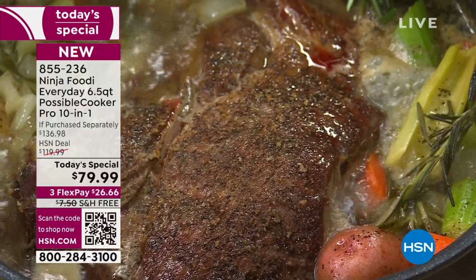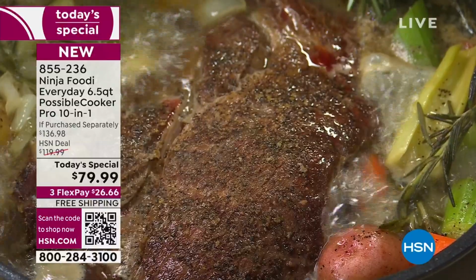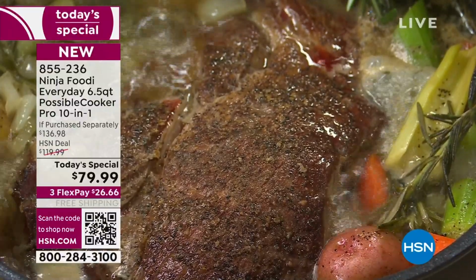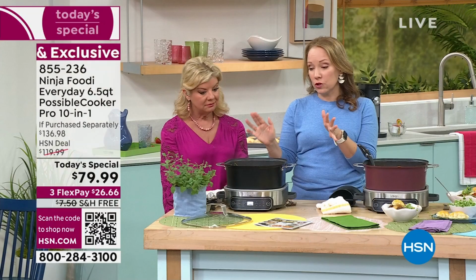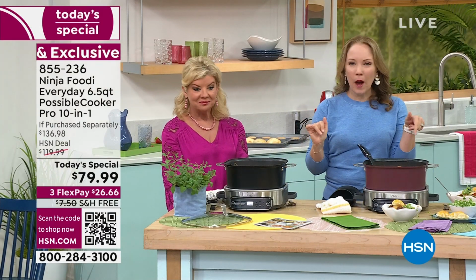It's a 6.5 quart pot. And if you're ever wondering how much is 6.5 quarts, maybe we'll show you in another pot, there are actually lines in the pot to show you the measurement. If you ever wonder how much you have in the pot, it has lines in there specifically, even for the rice, for the white rice and the brown rice and the quinoa. Maybe on an empty pot we can show you.